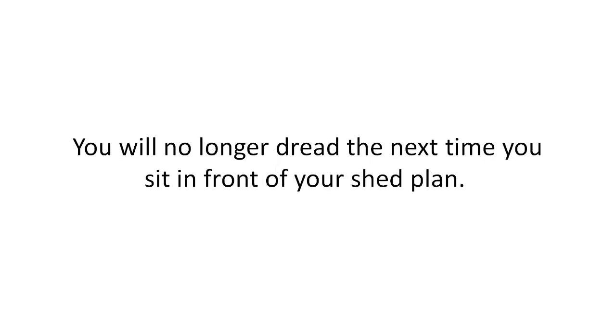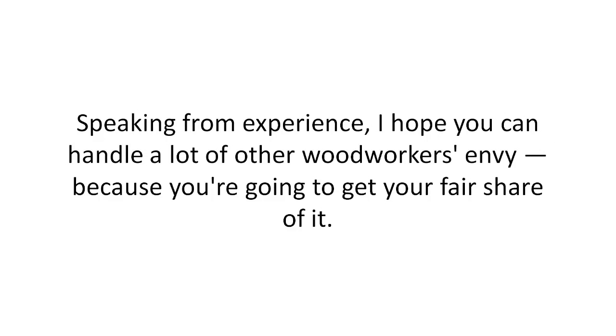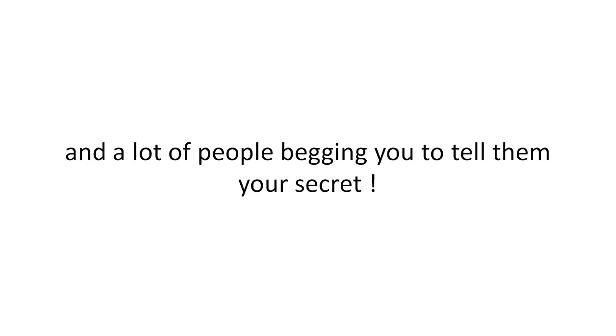You will no longer dread the next time you sit in front of your shed plan. Your buddies will watch in awe as you put up your shed with the precision of a veteran woodworker. Speaking from experience, I hope you can handle a lot of other woodworkers' envy, because you're going to get your fair share of it. But actually, what you'll really be getting is their respect, admiration, praise, and a lot of people begging you to tell them your secret.